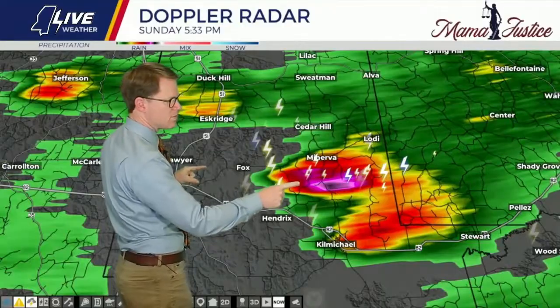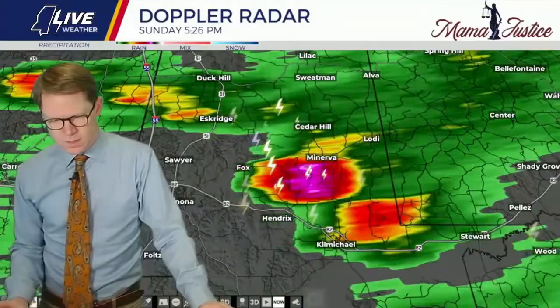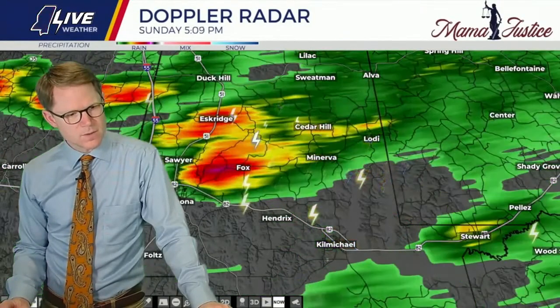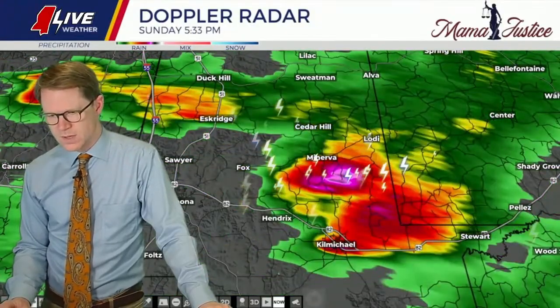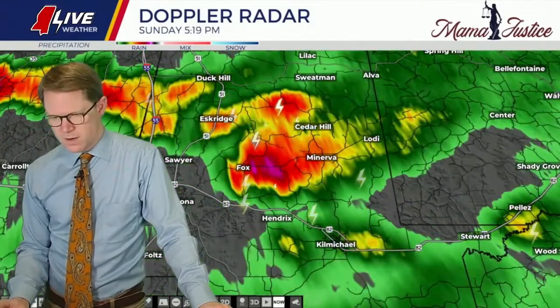It dropped a decent amount of hail, probably just north of Hendricks, north of US 82 in the last couple of minutes. We'll look at this from a few different sites. From there, we're going to go down to Jackson, which is also still too far away, and then we go to the radar in Monroe County.